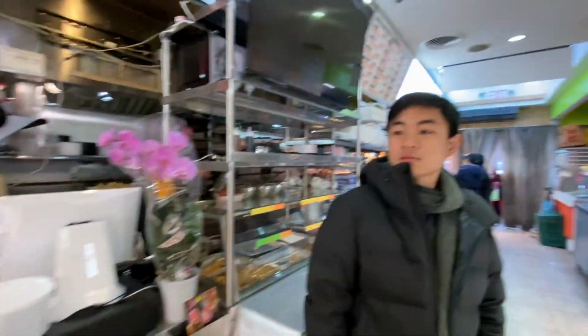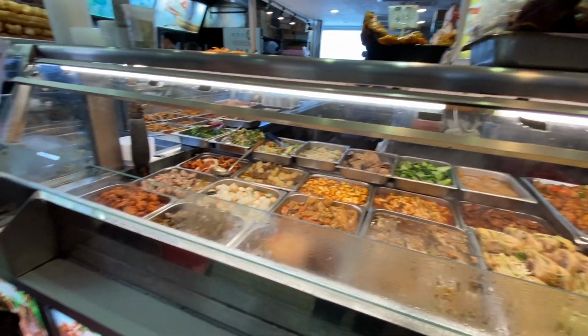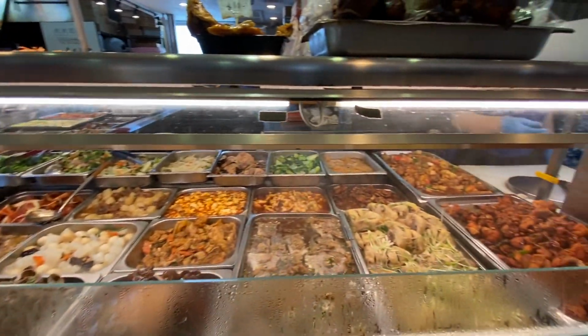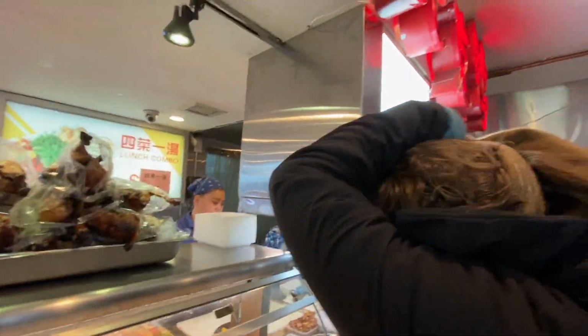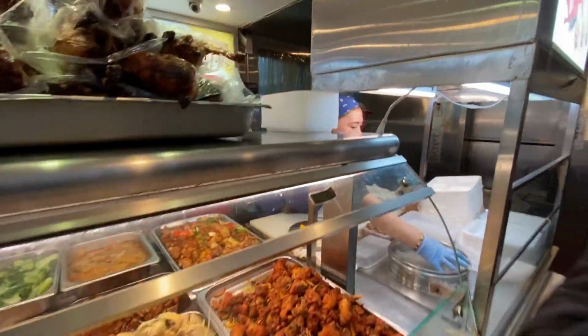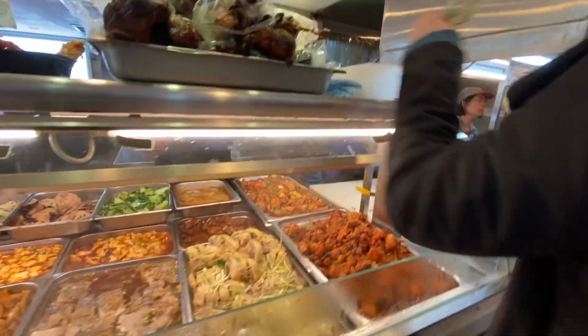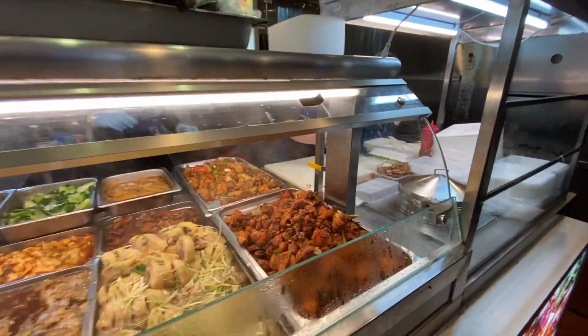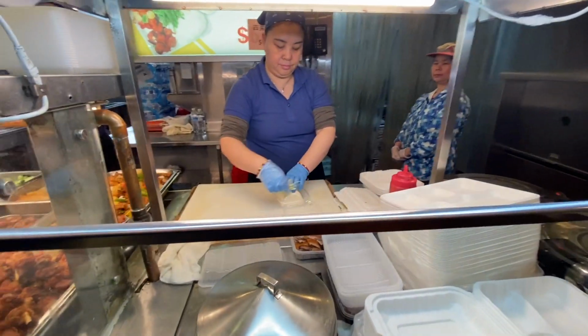New, how many pieces do you want? 2. In the meantime, guys, take a look at all of the specialty food items they have. Can we get 4 of the Peking duck? Yes, 4. Let's go there and see her make it. $5? Okay. She's making it right there, guys.